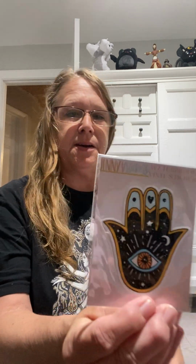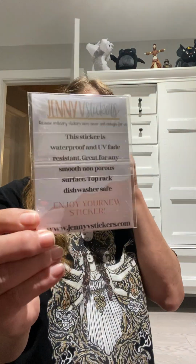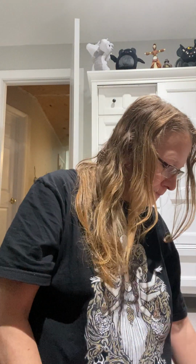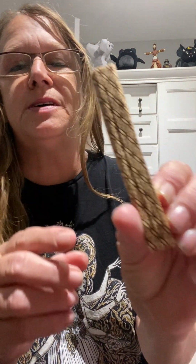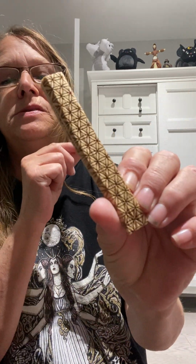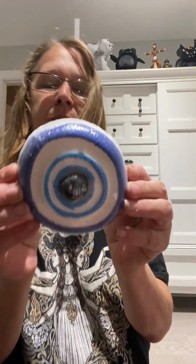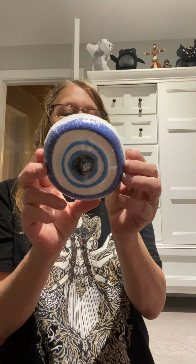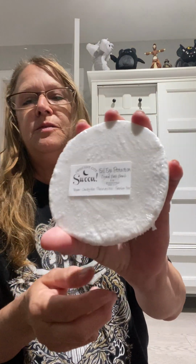Waterproof vinyl sticker. Ooh. A cool little Palo Santo stick with wood-burned symbols. We have a big Evil Eye bath bomb by Crescent City Swoon. It's big too. And it smells delicious.